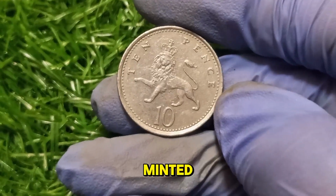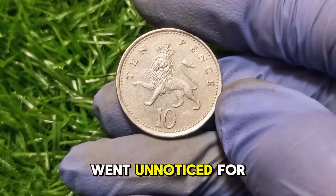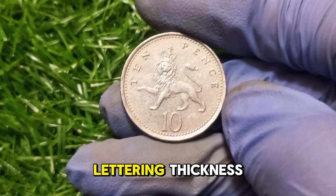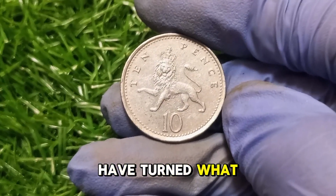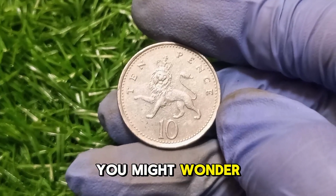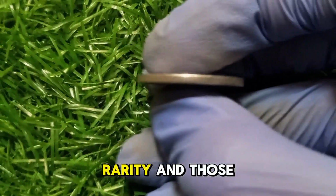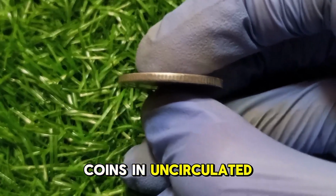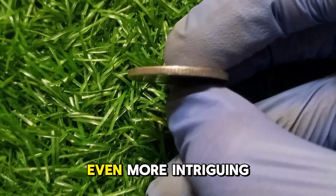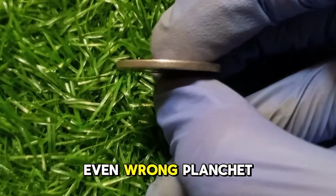Now, what makes this coin particularly interesting is how it marked a transitional point in British coinage. While millions were minted, some coins struck that year featured minor errors and variations that went unnoticed for years. Tiny differences in the Queen's portrait details, lettering thickness, or alignment flaws have turned what was once pocket change into desirable collector's pieces. You might wonder, how can such a common coin become valuable? The answer lies in condition, rarity, and those special varieties. Coins in uncirculated or proof-like condition with a flawless finish command a premium. Even more intriguing are the error coins, double strikes, off-center minting, or even wrong planchet errors.